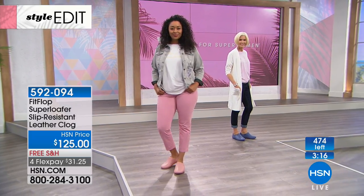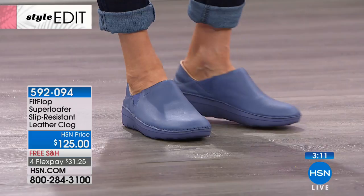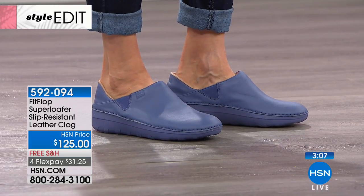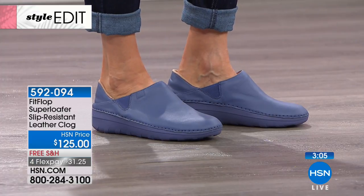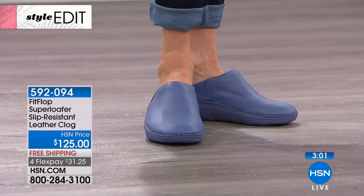I keep saying it, with FitFlop, you're going to live in these all day and be so comfortable. So if you're in the service industry or the medical field, or a hairstylist or a teacher, you are looking at the shoe that you're going to love at the end of the day because of how your feet feel.